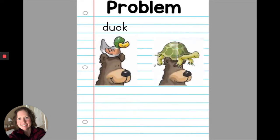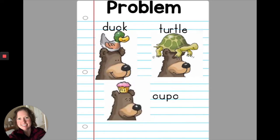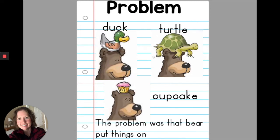Then he put a turtle on his head. That's still a problem. I put that on my paper in a nice picture and I also wrote the word turtle. Then I added a picture of yet still another problem where he put a cupcake on his head and I labeled that picture with the word cupcake. I'm also going to write a sentence at the bottom that says, the problem was that Bear put things on that are not hats.